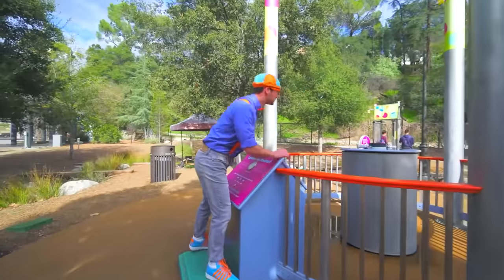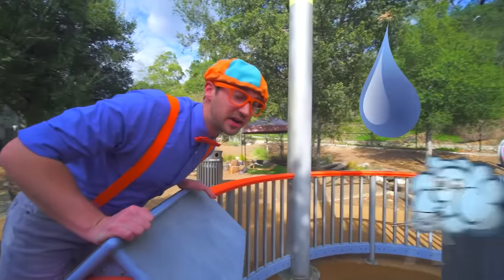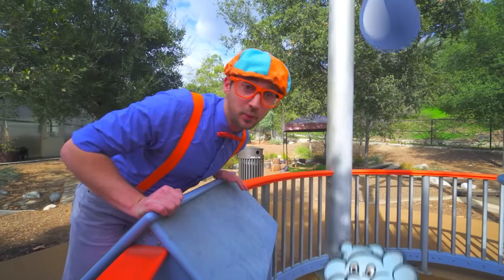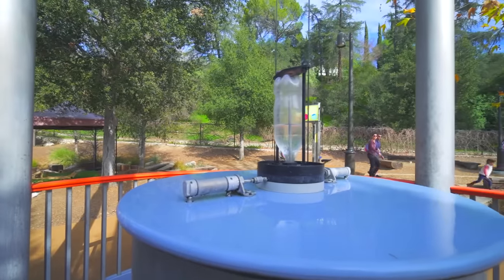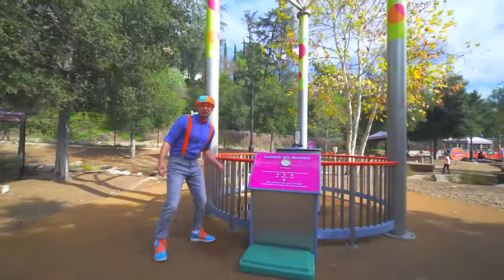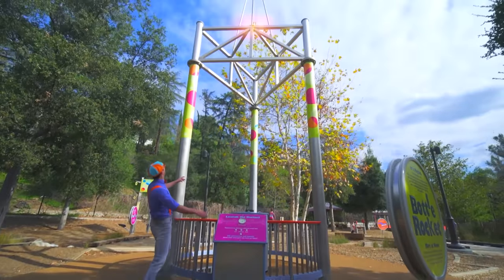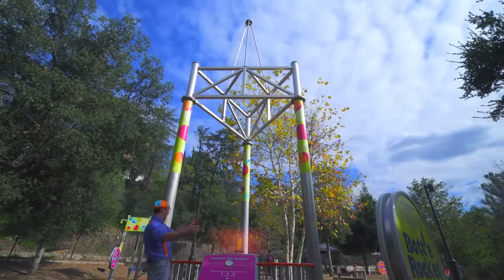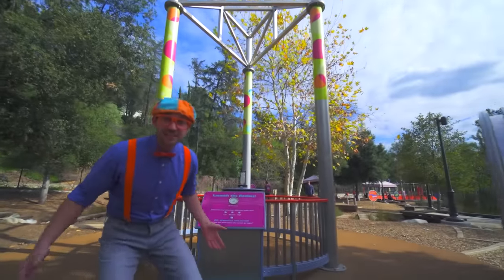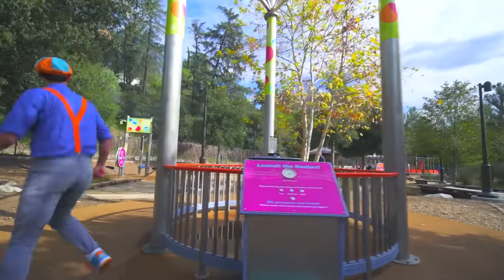Look at this. See the bottle right there? It's gonna fill up with water and air, and it'll create a lot of pressure. Look. Okay, get ready! Whoa! Did you see that? That was awesome! Come on!